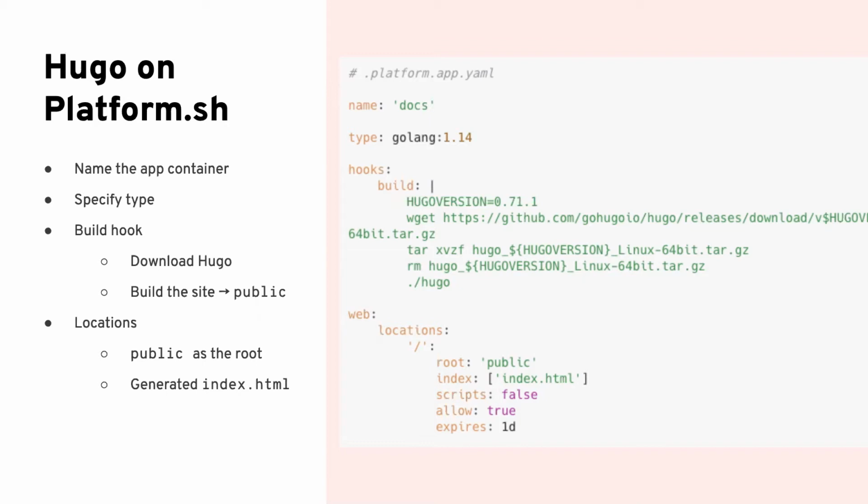The way Hugo works on Platform.sh can be found in our Hugo template in the Platform.sh templates organization. We define a single app container for the site, and then during the build hook, we download the version of Hugo that we want to use and build our site just by running that final Hugo executable.